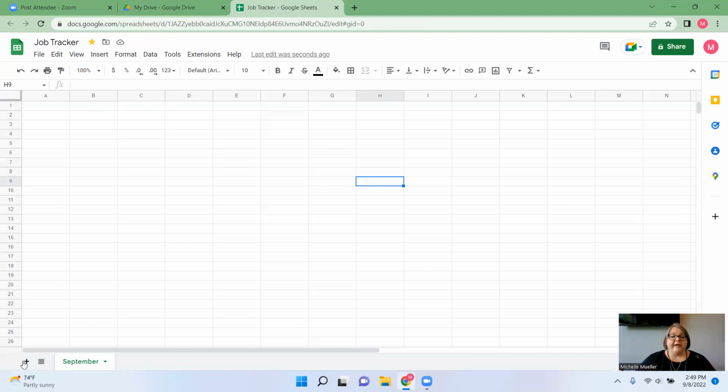So as I work, if I'm still working on my job search, most of us aren't finding a job that first month. We're going to be in this for a little while. So if I hit the plus, I'm going to have sheet 2. Same thing. I can double click on here and I can rename it and so on. So I can keep going for as many of these sheets as I need. Think of this as your table of contents. So if I click on this, I can switch in between my sheets here. So we're in September. We have it named. We have a couple sheets in our book.